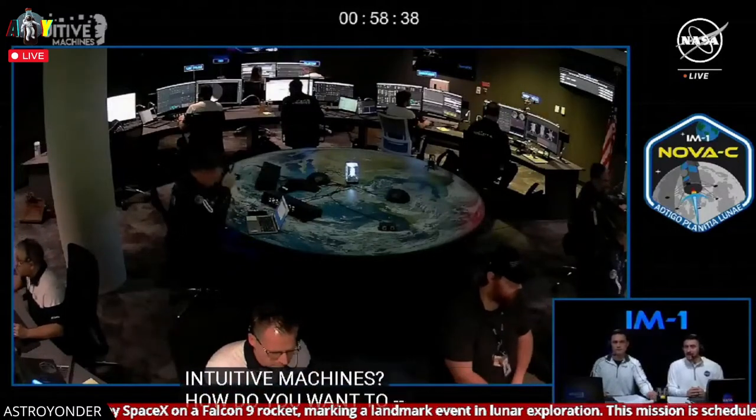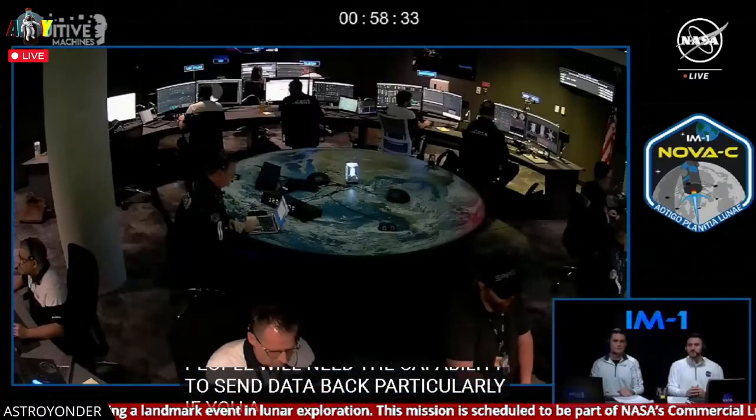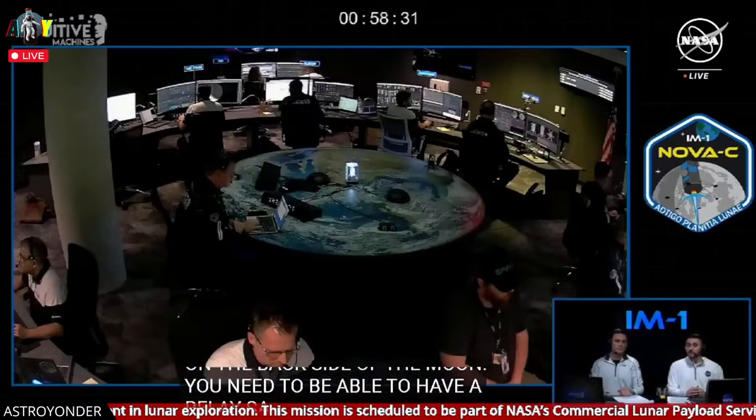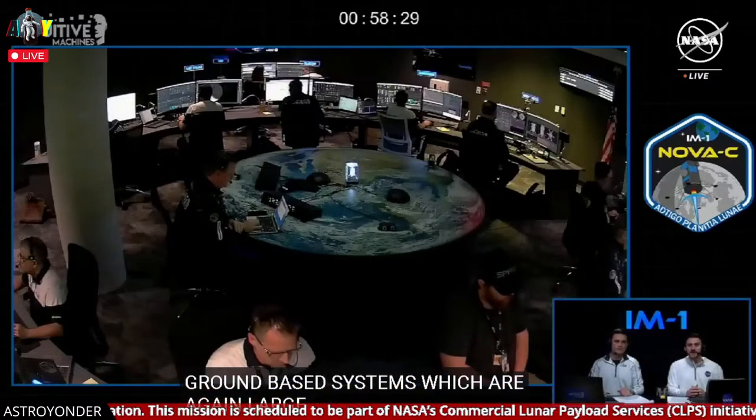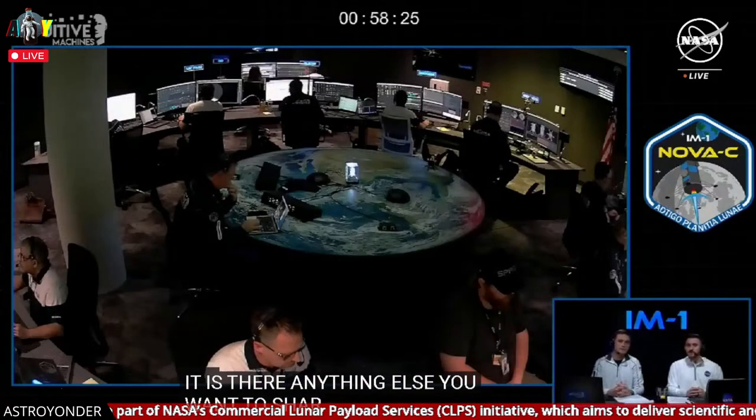Nova-C is, of course, landing on the moon as a delivery truck for the scientific instruments and technology demonstrations on board. There are 12 total payloads, six of which are NASA's. Let's review a few of those payloads as we continue to descend towards the lunar surface.